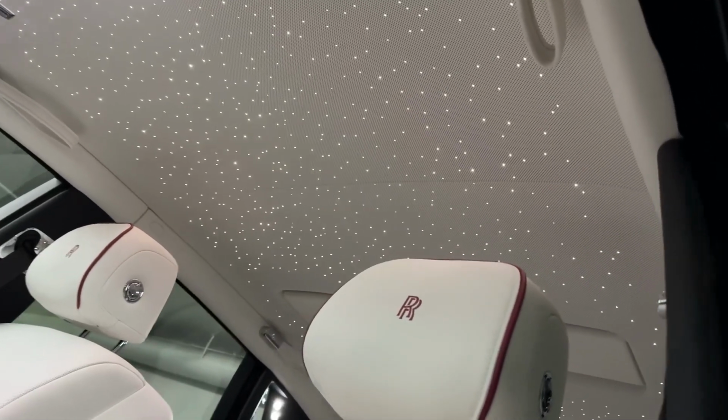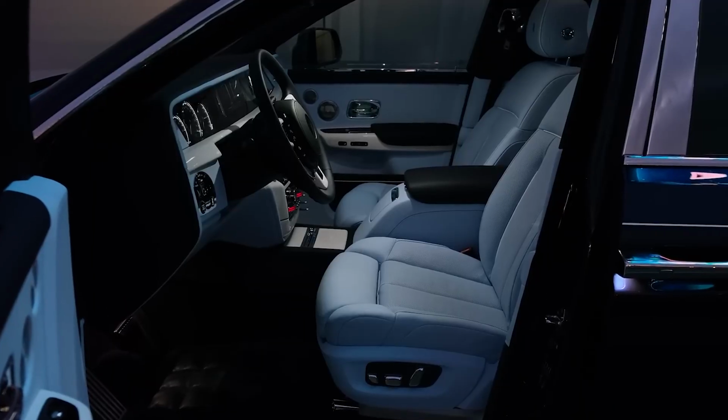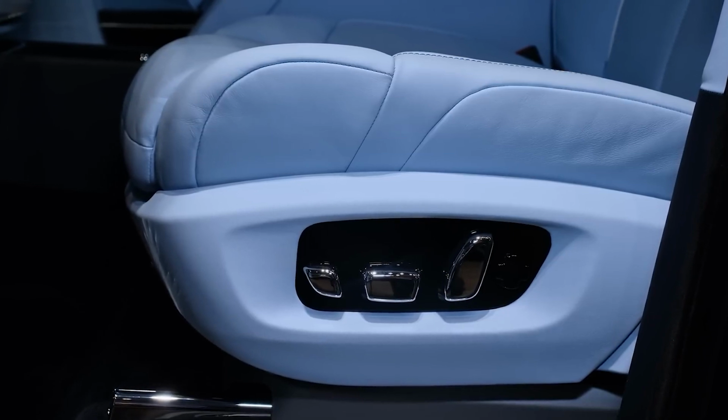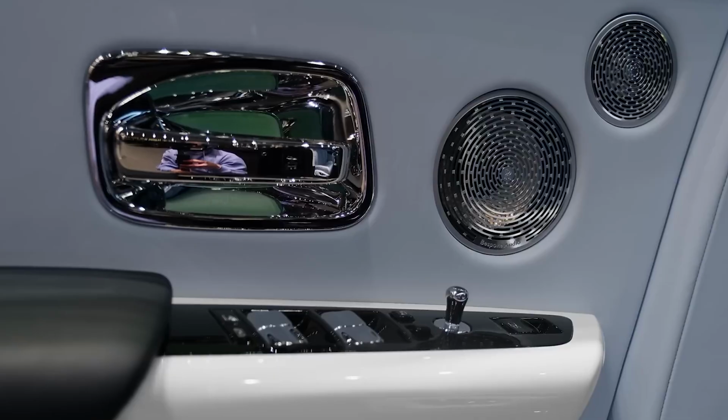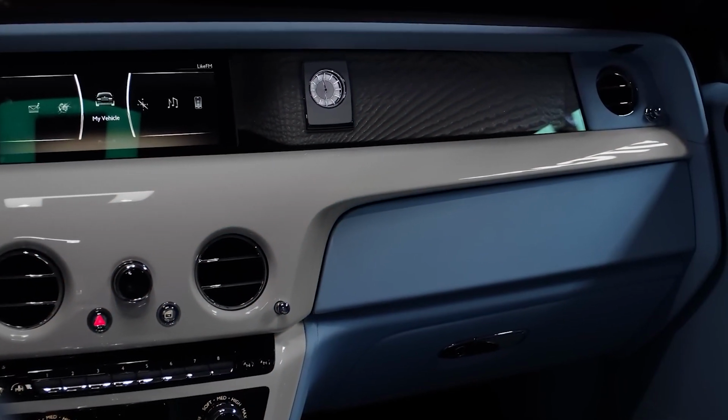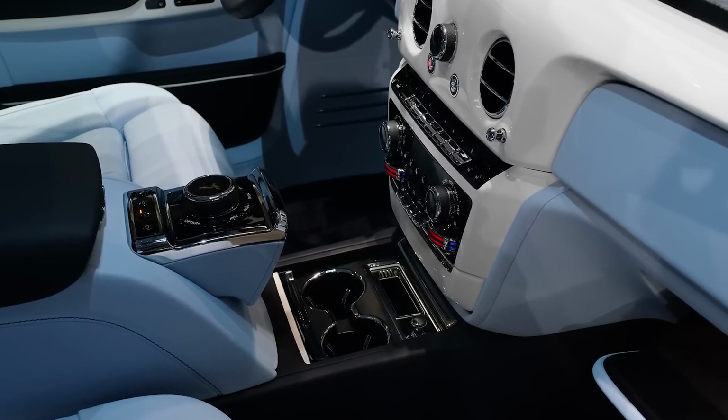The inside? Unreal. We're talking hand-stitched leather, deep pile carpets, and that famous Starlight headliner. The seats have heating, cooling, and massage functions. And even cooler is the bespoke audio system, which features around 18 speakers, including subwoofers in the chassis.